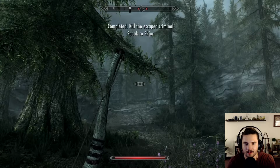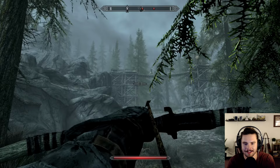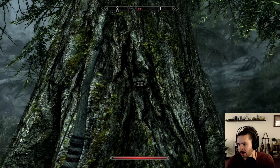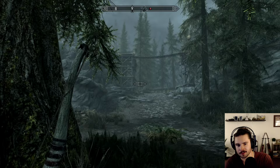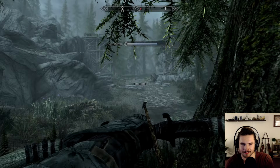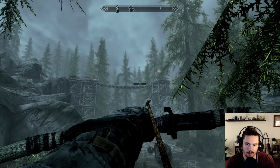Wait, I didn't kill them. What? Who killed them? Huh? Well, I guess somebody killed them, or my arrow was just a really clean shot from really far away, although it would have said that I did damage, so. Ah, classic. You know, you don't have to kill them if they just fall off the bridge. Life hack. I bet these criminals just killed them, so maybe we'll go try and see if we can find their body.